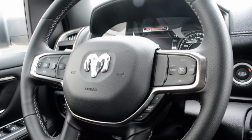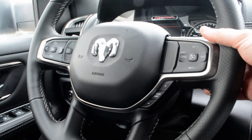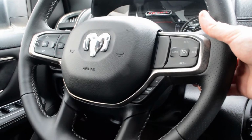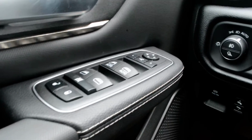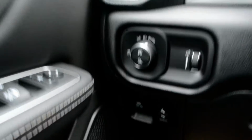Steering wheel mounted control, so you do have access to all your cruise control options, Bluetooth, Uconnect capabilities. In behind the steering wheel, access to your audio media controls. So everything easily accessible right on the steering wheel itself. Allows you to keep your hands safely on the wheel while still staying connected while on the go. All your power windows, locks, and side mirrors. Power adjustable pedals.